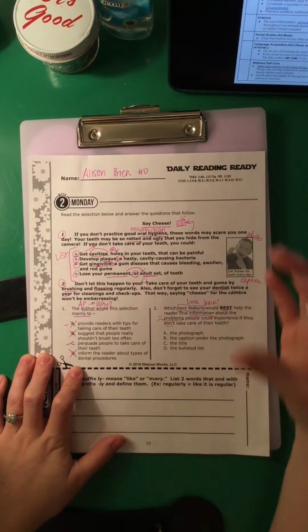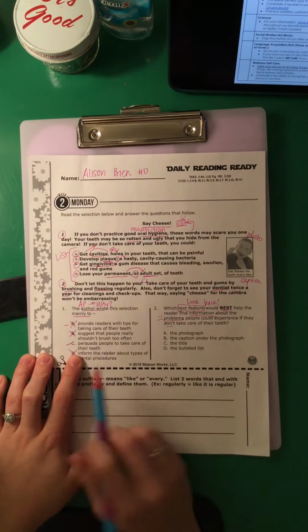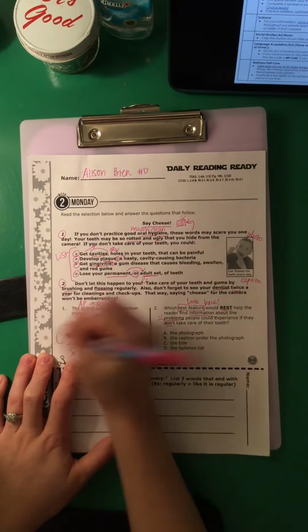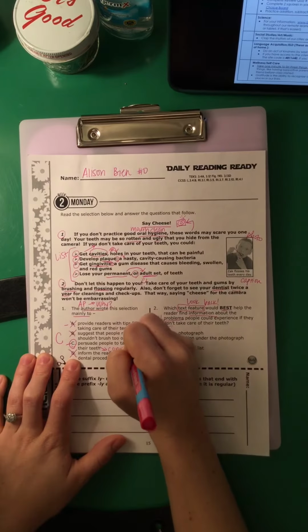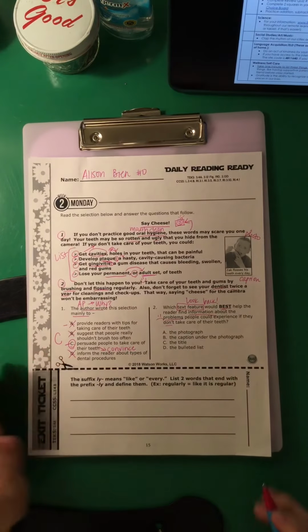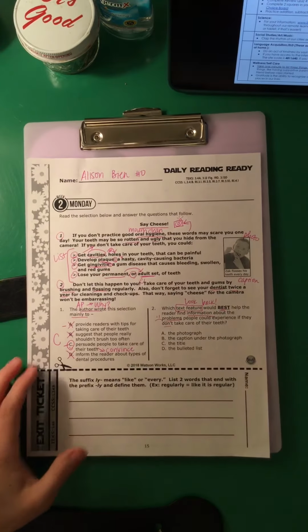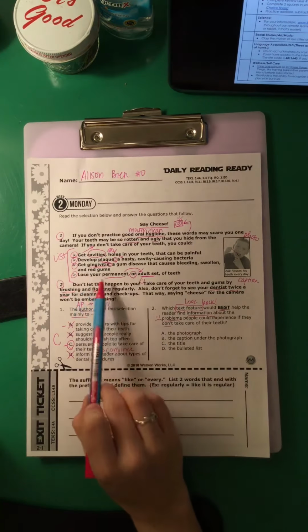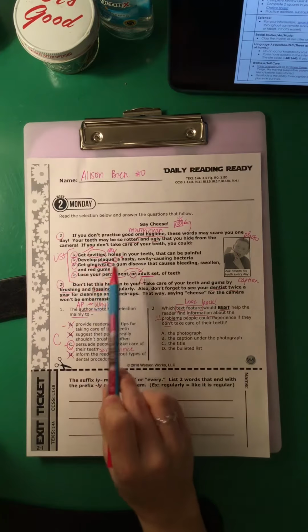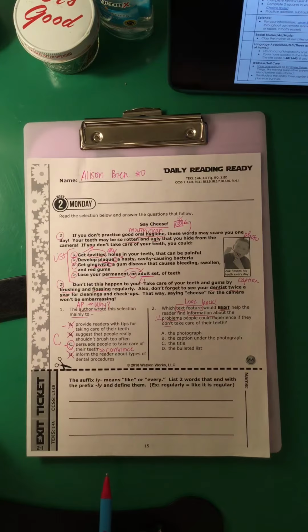When I think of it, the whole story was persuading me to take care of my teeth. Remember, if you're persuading someone of something, you are trying to convince them of something. You're trying to change their mind about something or make them believe the same way that you do, or to talk them into doing or thinking something. So in this case, they were hoping that by telling you all these terrible things that could happen if you didn't do that, it would convince you to take care of your teeth better.